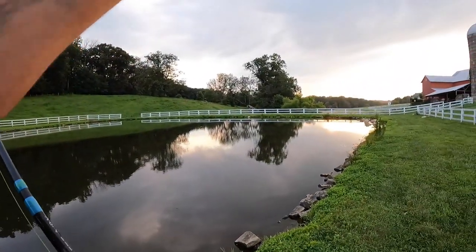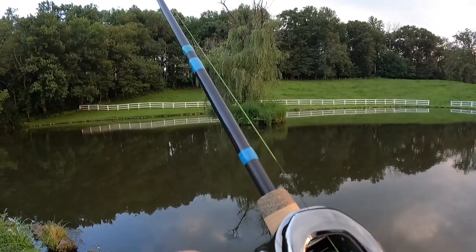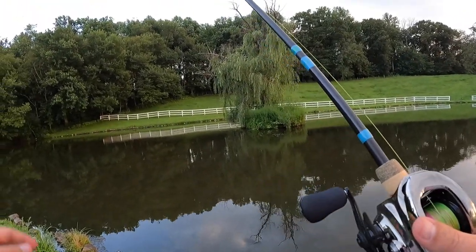And as you can see, the sun's going down, we got some clouds. So I usually wacky rig these Senkos, but for today we're just gonna put it on the hammer hook, see what we get.